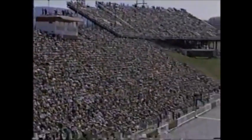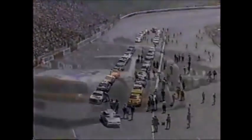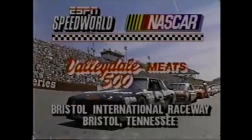Here are those top 10 qualifiers that include Hoosier surprise Rick Wilson. He's never won. And these 4 people. What that means is that perhaps here at Bristol again today, we could see a dream finally realized. The largest crowd in the history of Bristol International Raceway is ready. The engines have been fired, and we'll be back to introduce to you the starting lineup for today's Valleydale Meats 500 in just a moment.